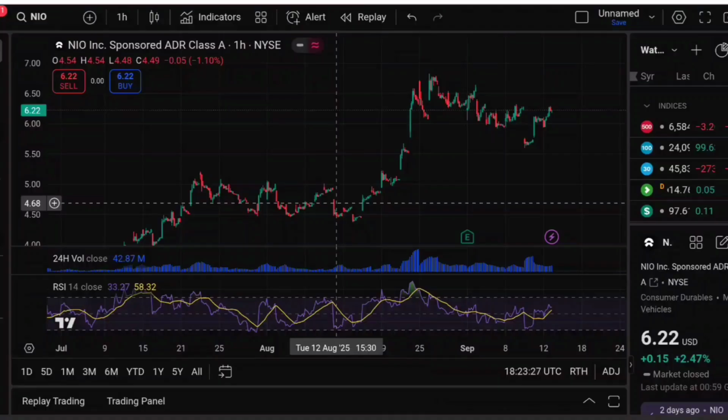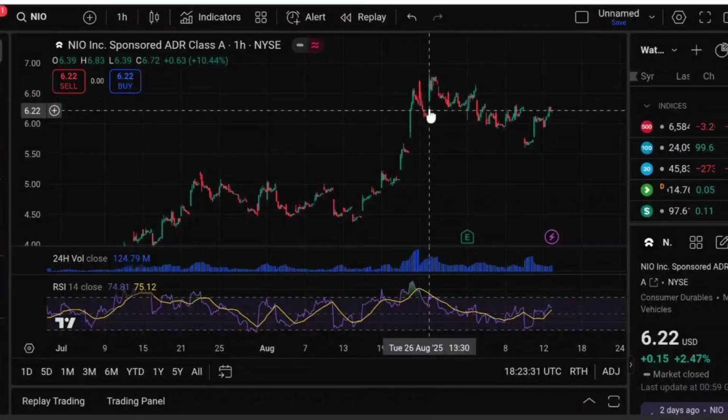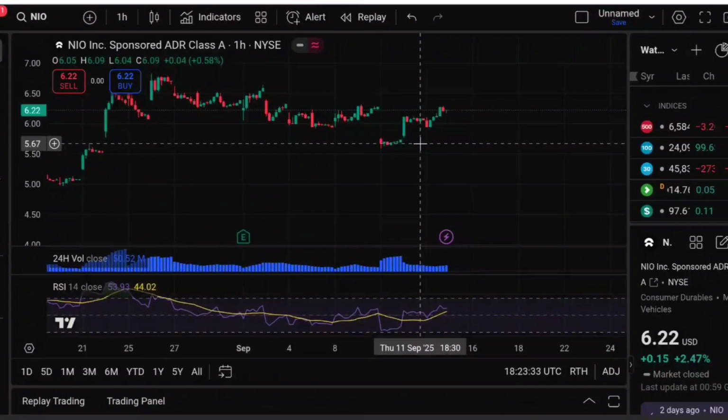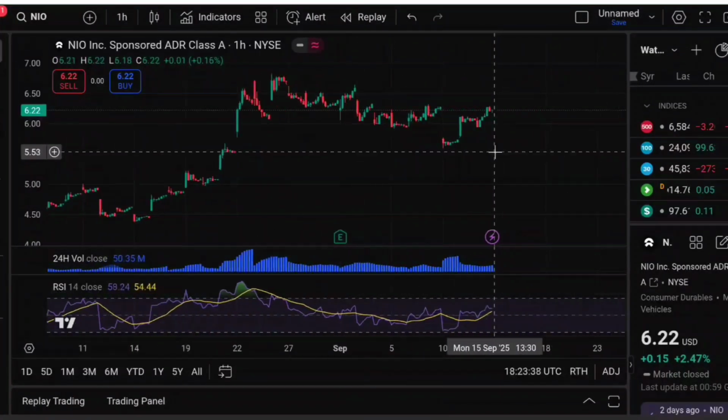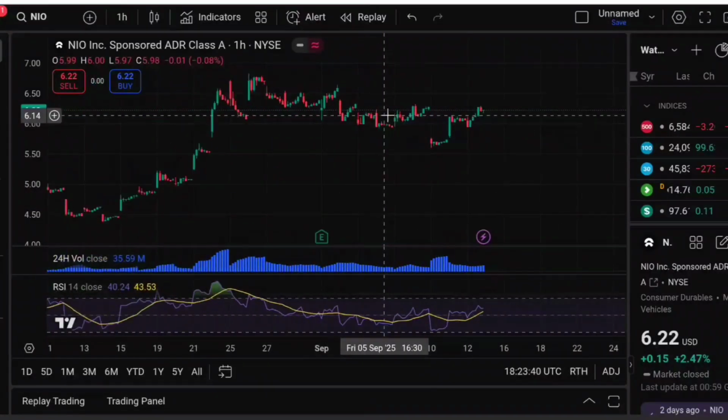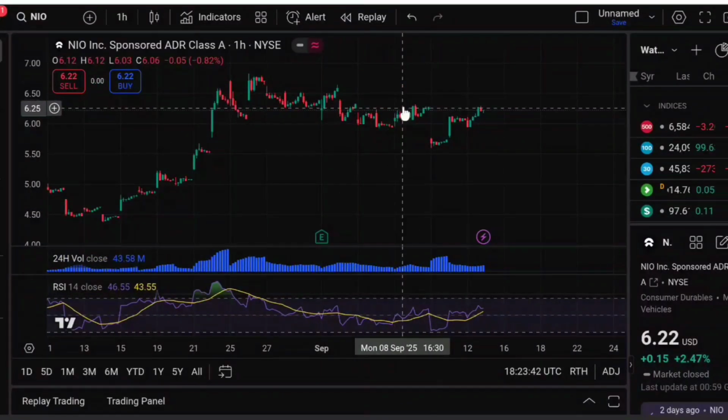But again, let's jump straight in. Remember though, I am not a financial advisor and this is not financial advice. You can see very clearly here, NEO stock is recovering nicely from this drop that we have seen. News on the share offering, people weren't really too happy about this. However, the stock did come back very strongly. This to me signifies a lot of strength still being here.